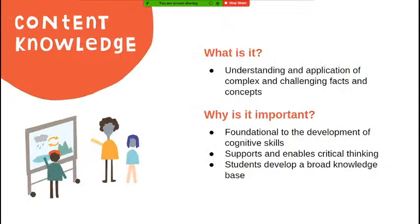The next thing you'll hear students talk about a lot is content knowledge. And this comes from an area called the focus areas in the platform. This is where students will learn more of that traditional classroom understanding of complex issues and challenging facts and concepts. This is important because it gives students a foundation to develop the cognitive skills, and within the context of cognitive skills, it shows that they are really good at critical thinking.